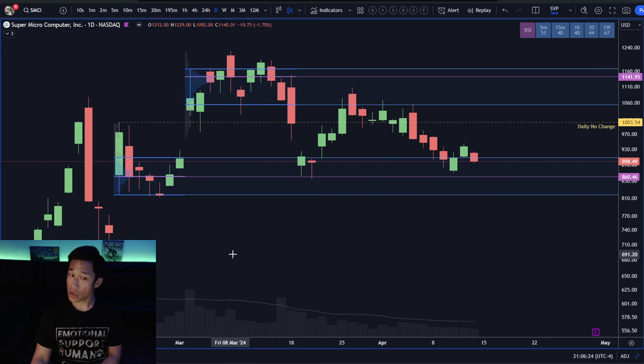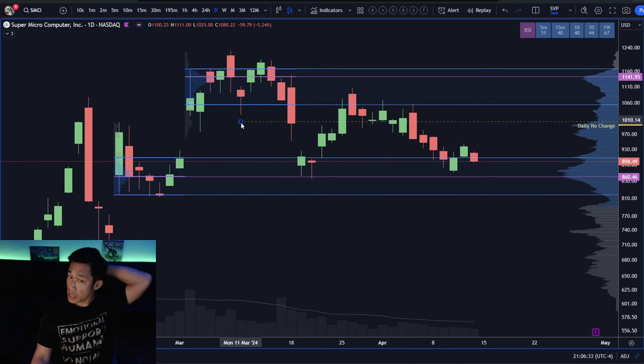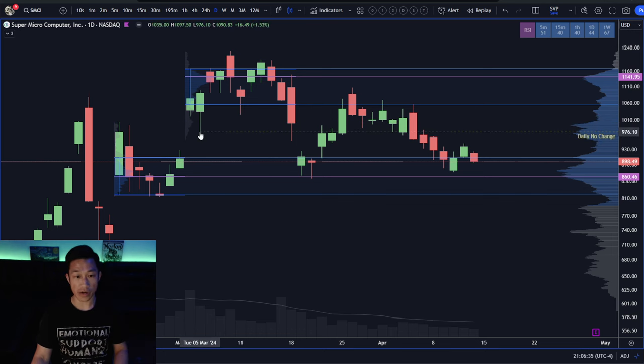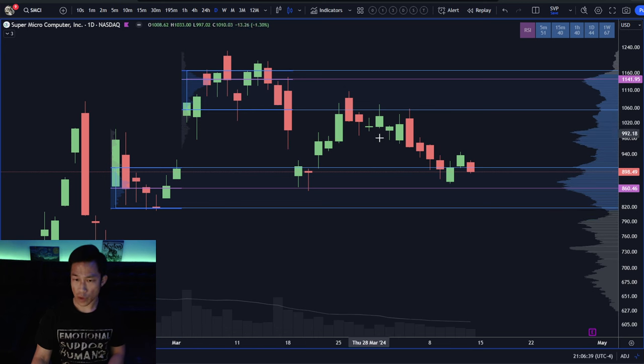SMCI is a little bit weaker. This is the key daily demand zone. It held initially, but now you have this local daily supply, which sellers have broken down from. I don't even care about this right now, no big deal. The daily chart is now bearish, with lower highs and lower lows.